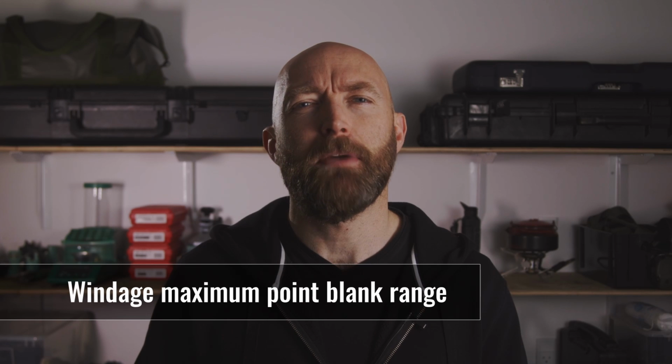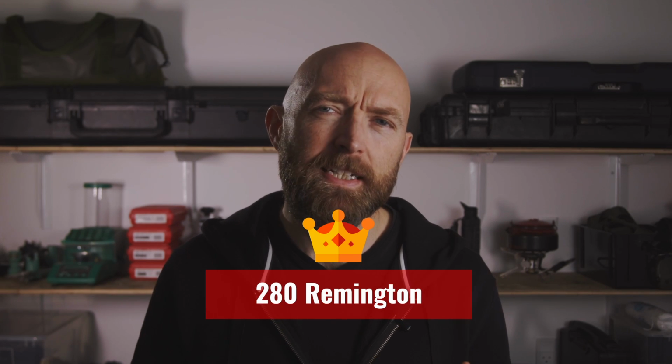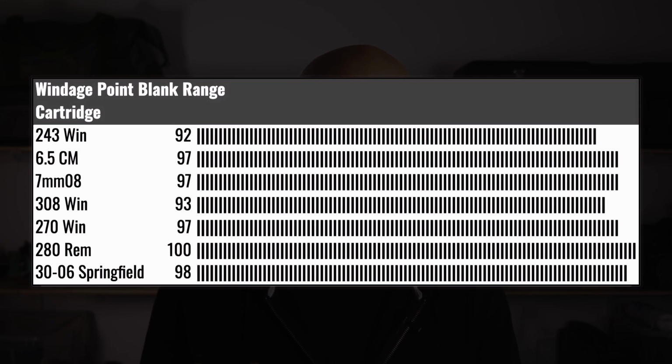And what does that mean for the scores? Let's look at windage maximum point blank range. Here, the 280 Remington is theoretically speaking the winner. And by the way, the ranking is the same for all wind speeds I checked. How material is the difference?